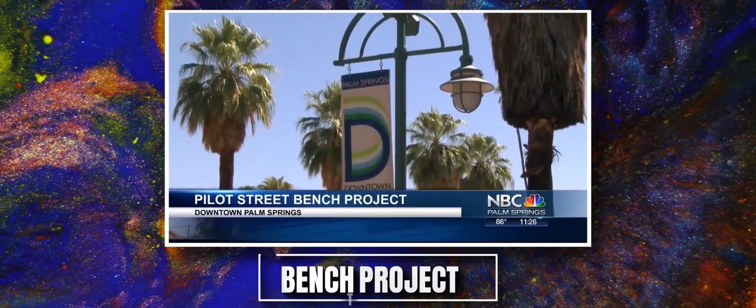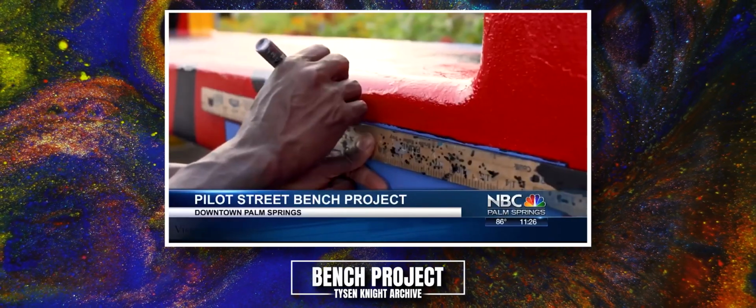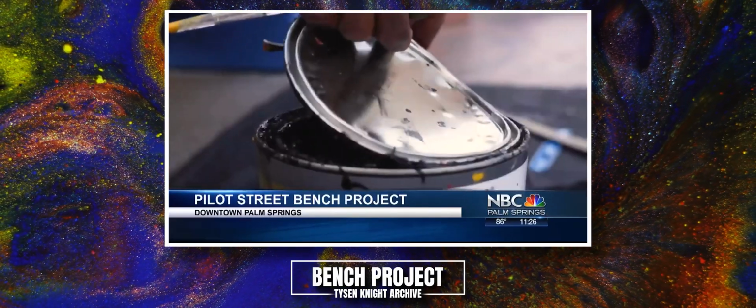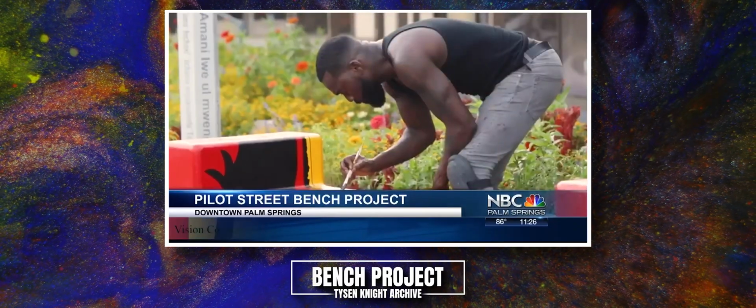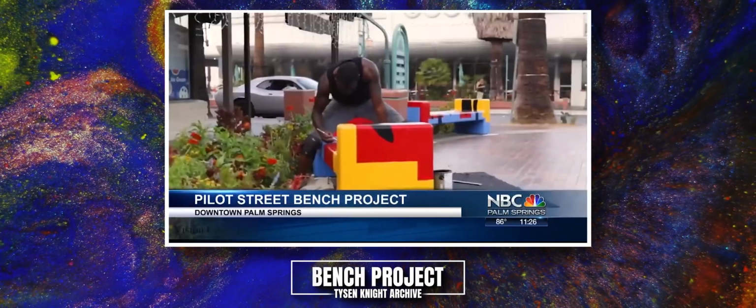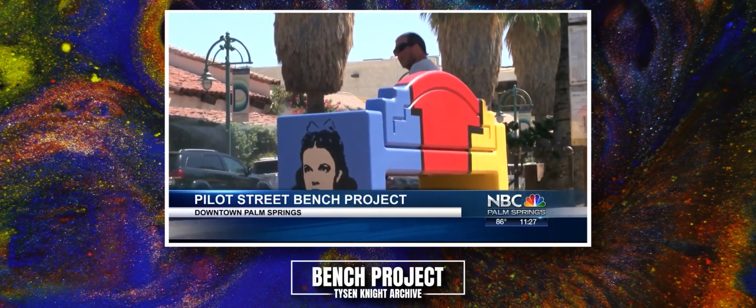It's looking a little more colorful in downtown Palm Springs as one man uses city benches as canvases. Thanks to a pilot street bench project, Tysen Knight is dedicating hours and triple-digit temperatures to renovating old benches. If city council approves, all city benches could be painted. And the city council approved it, said, let's do it.